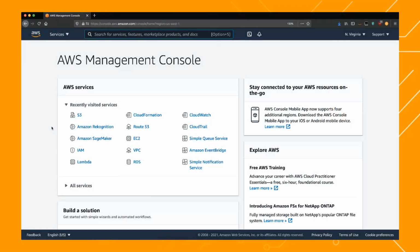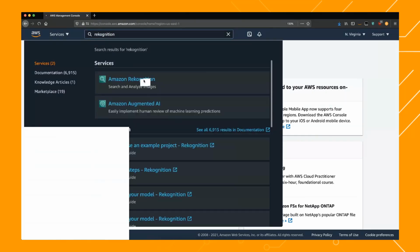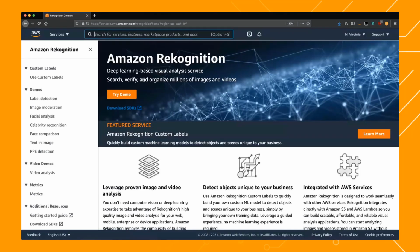So for our demo today, I'm going to go through the process of training one of these Amazon Rekognition Custom Labels models from start to finish so that you can see how easy it really is. So to get started, from the AWS Management Console homepage, I'm going to go in the top here, and I'm just going to type in Rekognition, and click the button to go to the Amazon Rekognition homepage.